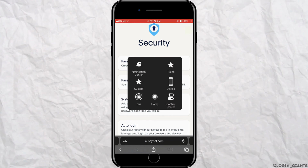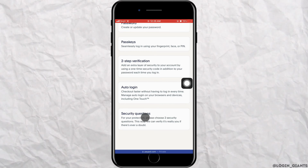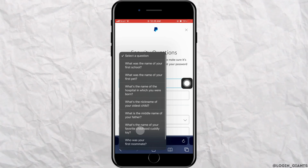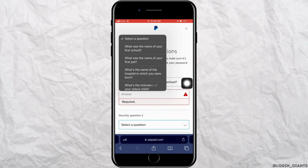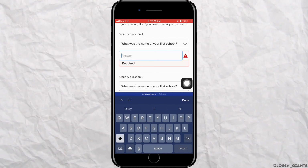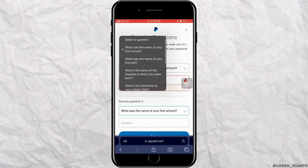Go back. Now scroll down a little bit and then you want to tap on Security Questions. Now here you want to select a question and choose your answer, and then again select a question, choose your answer wisely. So when you do that, you'll be able to secure PayPal and successfully save your money.